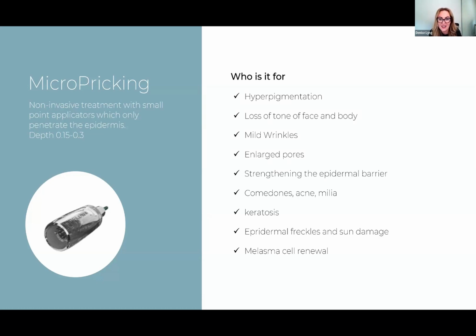I'm much more open now to these types of treatments because I've seen the incredible results that this can do. And what's exciting is that not only are we able to cater for that client that wants a more advanced treatment, but maybe is not fully ready for collagen induction therapy, or maybe doesn't need it. But what can our micro pricking target? We know it targets hyperpigmentation, sun damage, loss of tone, mild wrinkles, especially fine lines. Great for textural issues like enlarged pores. I love it for congestion and milia, and especially acne grades 1 and 2. Obviously, we're avoiding pustules, but keratosis, that thickening buildup of the skin, mottled skin, like that epidermal freckling that you get from sun damage.